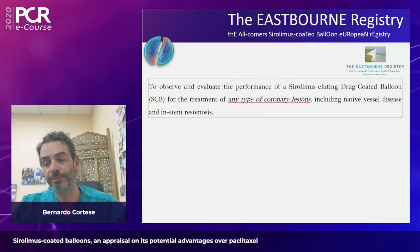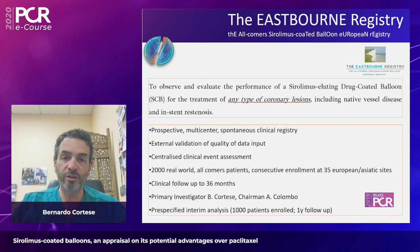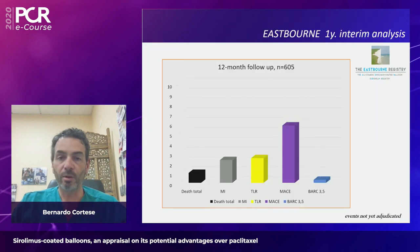And now we have the largest study that has ever been done with drug-coated balloons. This is the EASTBOURNE Registry. It's an all-comer international prospective registry. We will follow up the patients up to 3 years, and we have already presented a 1-year follow-up of the first 1,000 patients. At the interim analysis, with events not yet adjudicated after 1 year, we have seen that the TLR rate is very low and there is no thrombotic complication, and the MACE rate is low as well at 5.8%.